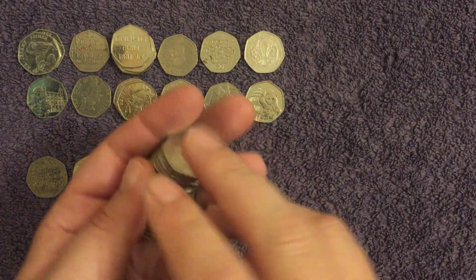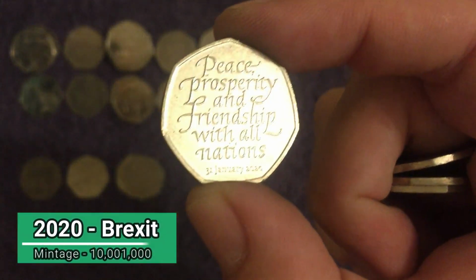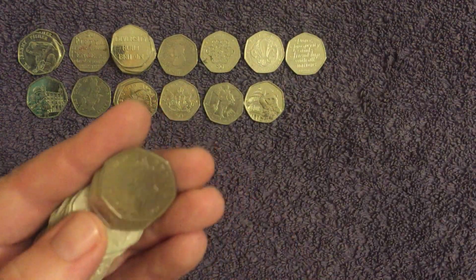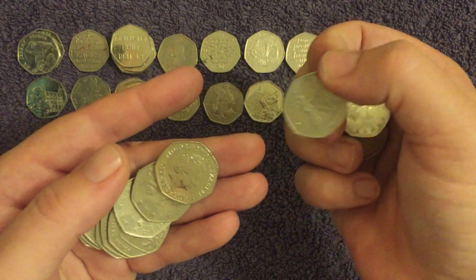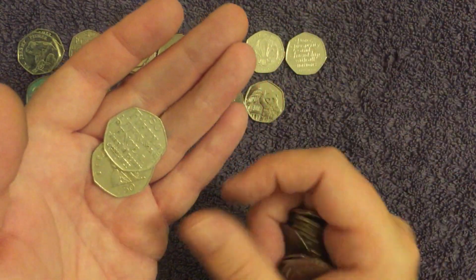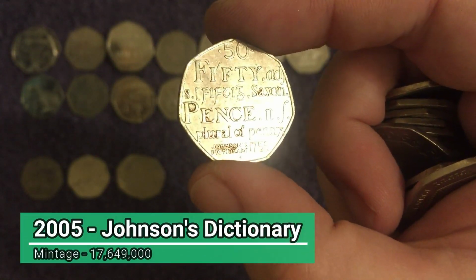Right, last bag. Finally, we find ourselves a Brexit, peace, prosperity and friendship with all nations. We've ended up with a decent mix, nothing to shout about, but every hunt cannot be an absolute winner, can it? But we keep on going, and I thank you for keep on watching, and we finish with a Diversity.